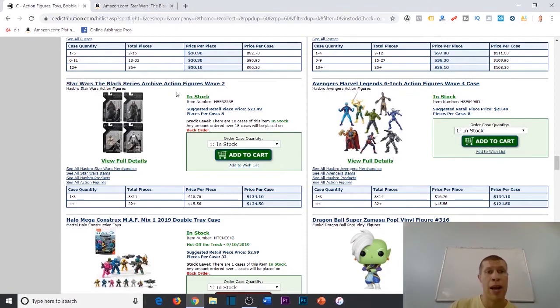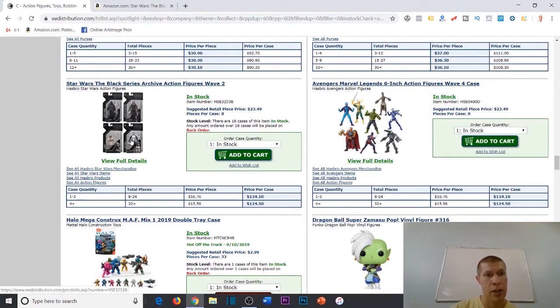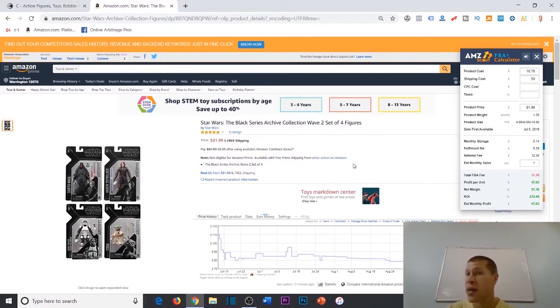So Star Wars The Black Series Archive action figures. I found that already. Literally those 4, right? I think that's Darth Maul, Anakin, the Stormtrooper, and Yoda. Boom. Same one. I'm buying it for... So the suggested retail price is a lot lower, actually. That's why I expect it to somewhat go down, but not all.